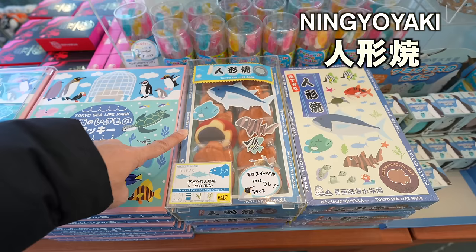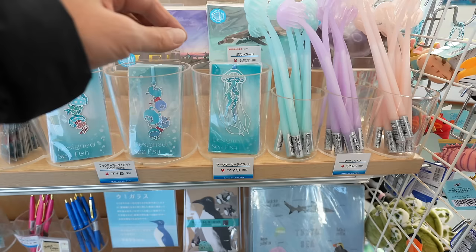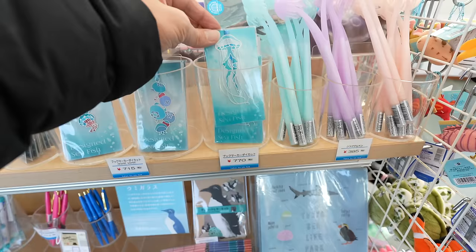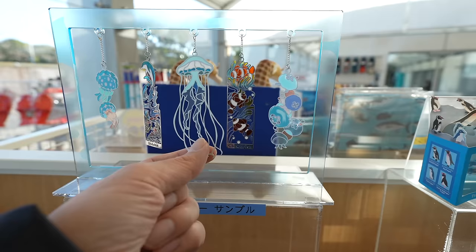This one's pretty nice. Oh my goodness, those bookmarks are so cute. Especially, I like this jellyfish one. Sweet. Oh, here we go. There is a sample. Yeah, this one. Nice.